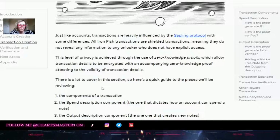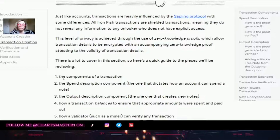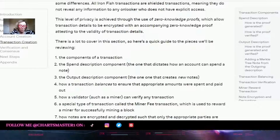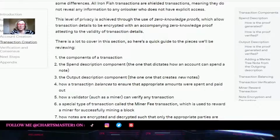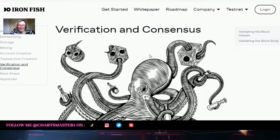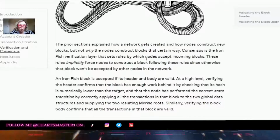There's a lot to cover, so you're more than welcome to read about how they go about doing this, the transaction creation. The verification and consensus is also very important. So let's briefly look through that.